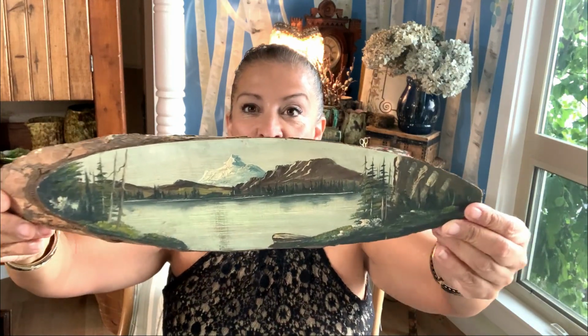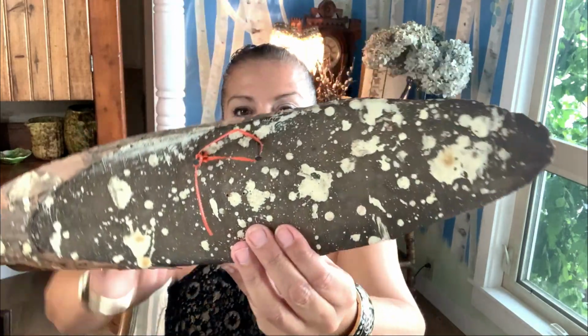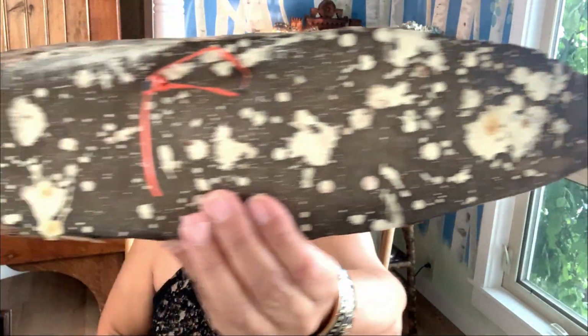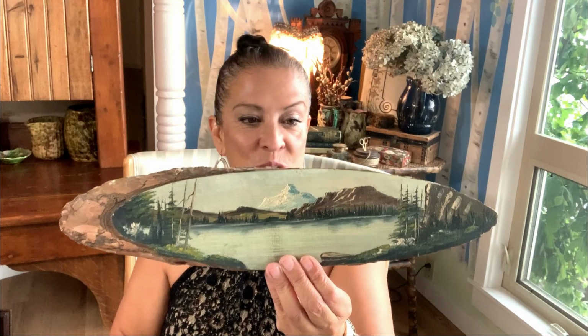So I remember seeing these when I was a kid. I think we even owned one, but it's an oil painting done on a piece of wood. Look at that. They were kind of novelty items. I don't know why they always remind me of the redwood forests. I feel like we may have picked one up when we used to go camping when I was a kid.